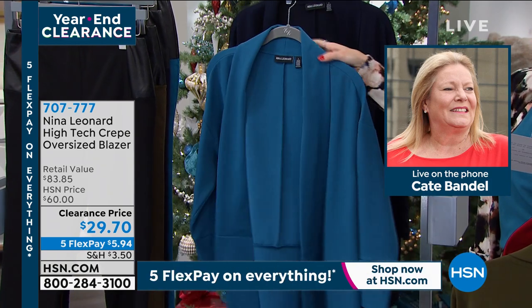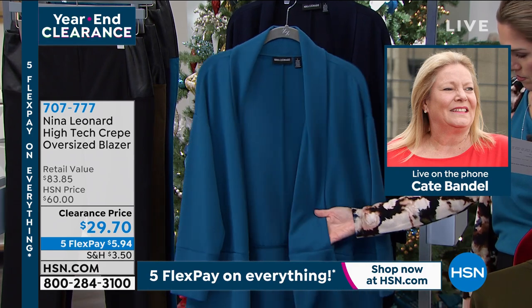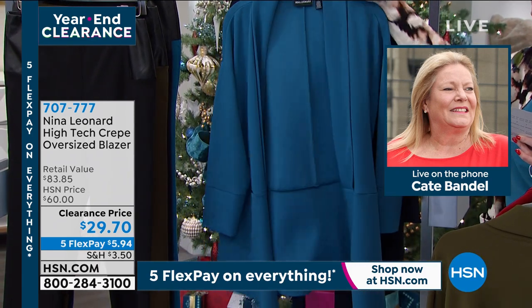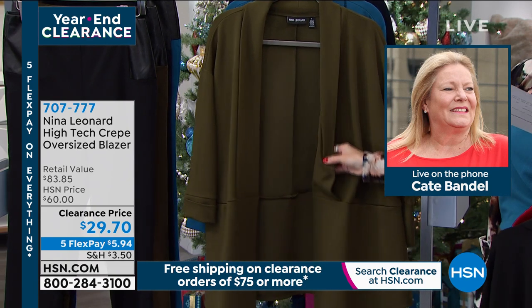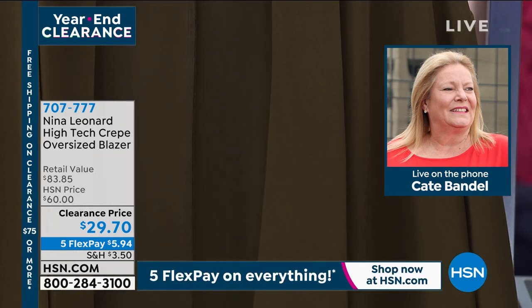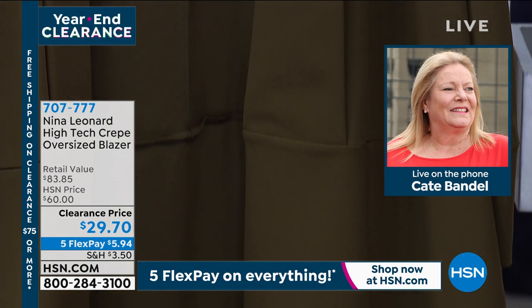And I have to say, I'm so glad you brought it up. If you pair this with the great skirt, well, you've got a super suit. Then pair it again with one of the great high-tech crepe trousers and pull out one of the colors from the great prints. And then you've got a totally different look. And pair it with that tank, maybe, along with the Dolce cardigan. Look, you've just built a whole wardrobe. You have about 5 or 6 different looks. Yeah, and everything's on 5 interest-free credit card payments.